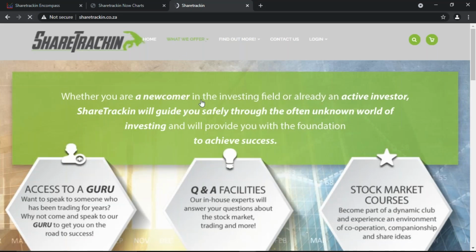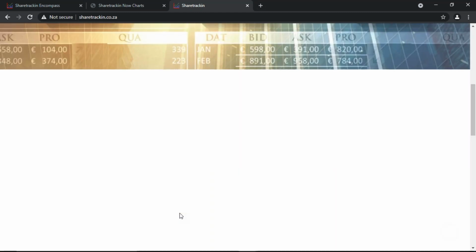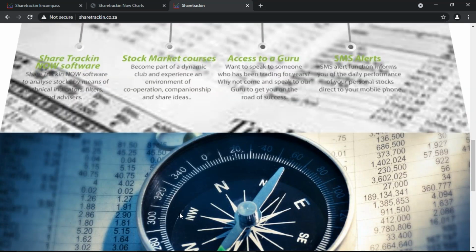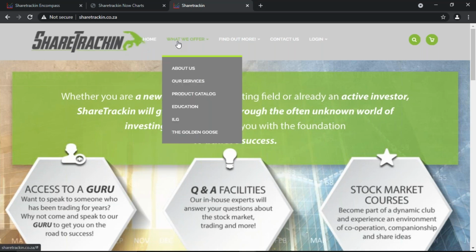So let's see if my page opens up here, or if it's going to do nothing. Okay, if you open up the Sharetrackin website, I refreshed it already, it will look like this when it opens up. On the website, you will see it looks a lot different than the other websites. It gives you a home, it tells you a bit more about us, it tells you what we offer, and as you scroll down, you will see there's more on the website. If I scroll back to the top, on the left-hand side, it says Sharetrackin, with a bear and a bull. It gives you the home and then a what we offer button.